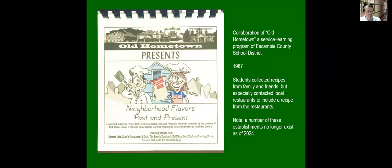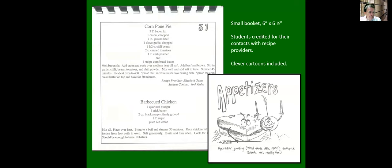This is a cookbook that was put together by a special class of the local school district, Old Hometown class. And this little cookbook's about 6 inches by 6.5 inches. And the students went around and they collected recipes not only from people, but also from a number of important restaurants in town. And many of these are no longer in existence, being almost 20 years ago. And the neat thing about the cookbooks is they have little cartoons in it, which I enjoy. But they also listed the students, and they gave students credit for their work in producing the cookbook.